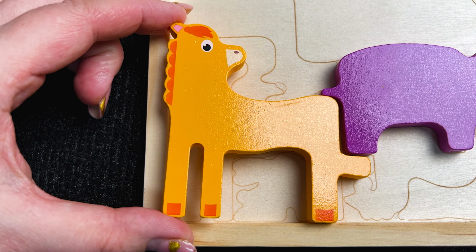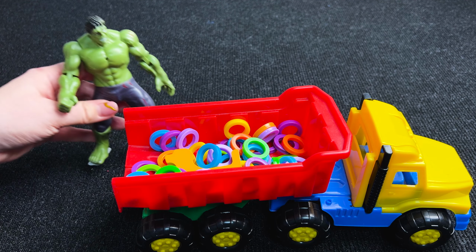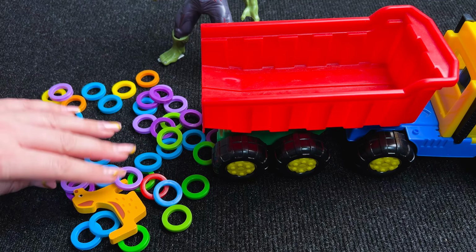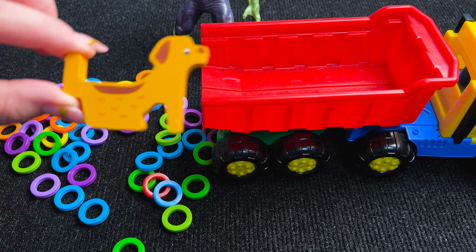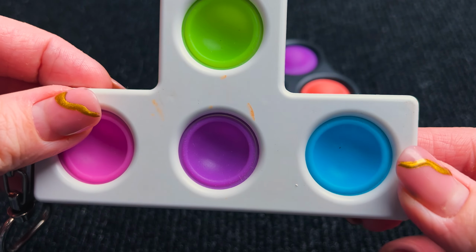And now we have a car. There goes the Hulk. What did you bring? There are colored circles. Loading it. How many? Oh, there's a dog here. Nice. Oh, look, there's a puppet here.